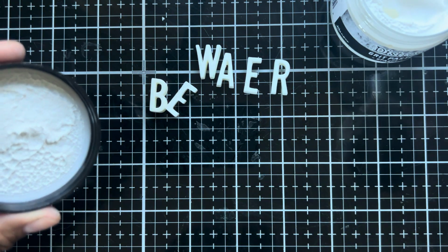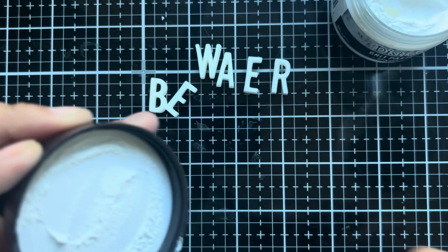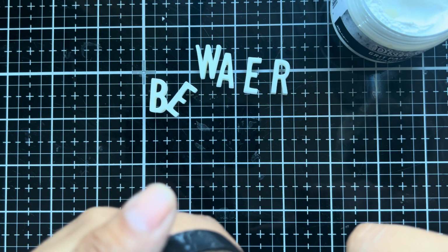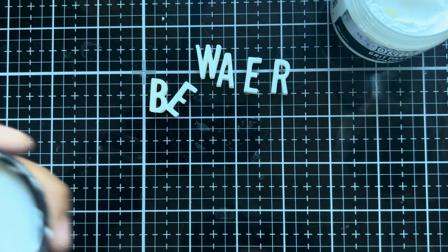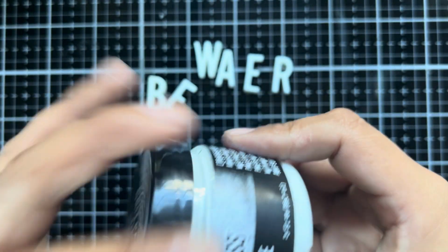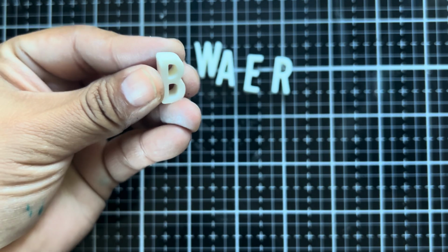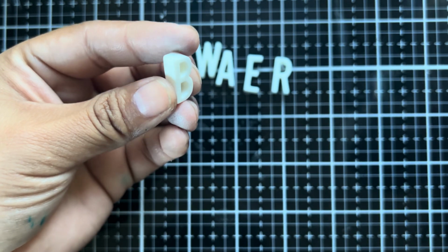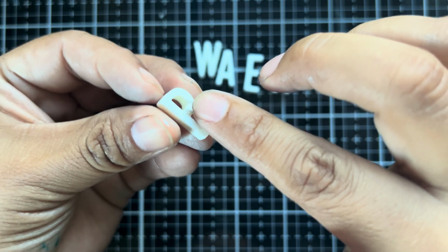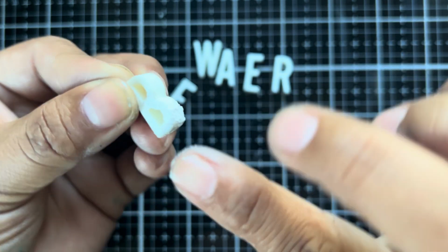To start, I want to take a bit of the texture paste and smush that onto the letters. I want the letters to be more bumpy and chunky rather than smooth. So the grit paste is hopefully going to be giving us that effect. I scoop some out on the side, and I think I'm just going to go in with my fingers and try to grunge these up. I don't think I'll get very far with the palette knife. So we're just going to go directly onto the letters and smush down that grit paste.